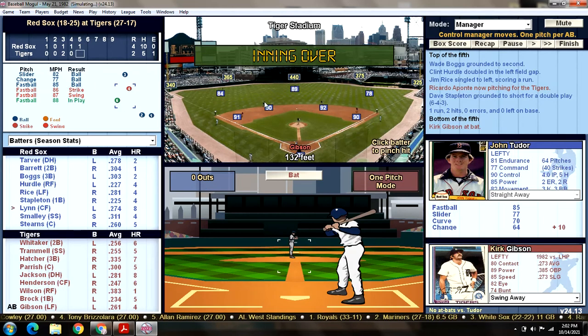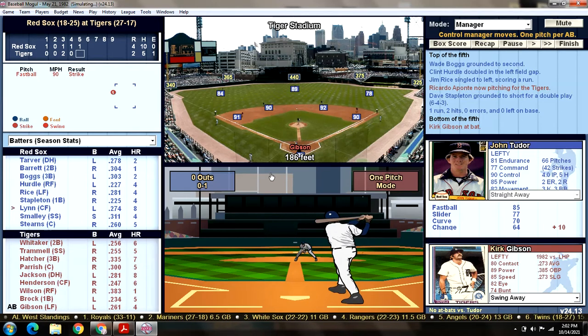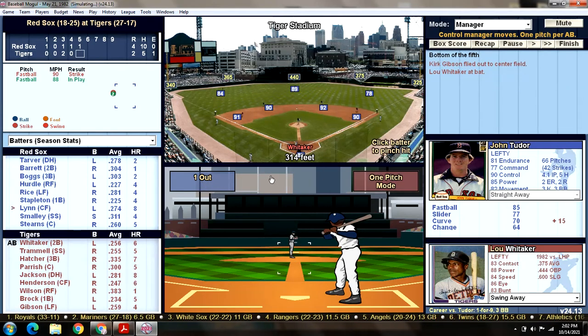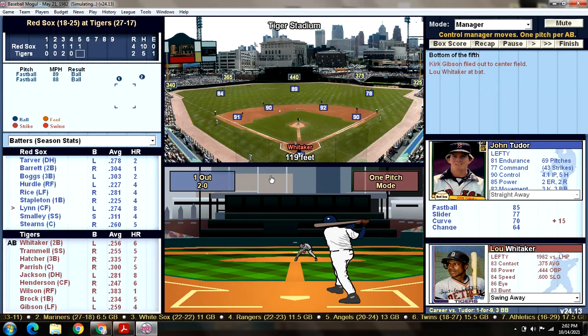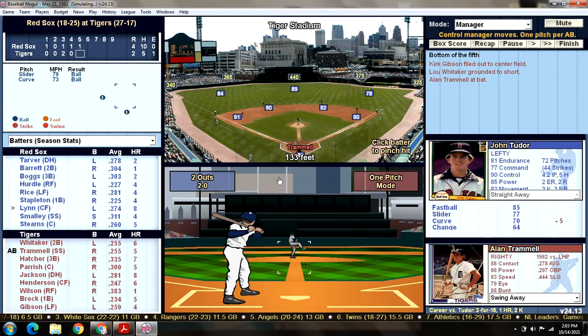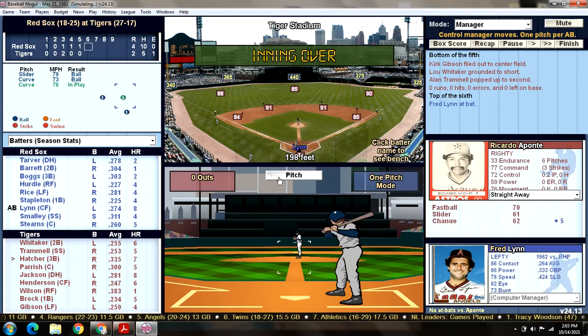As Stapleton hits a ground ball to short, and Aponte digs ourselves out of the hole. 4 runs and 10 hits now for the Red Sox as Kirk Gibson steps in, hitting a high fly ball to center field. There's 1 down. Sweet Lou up next, and Lou hits a ground ball to short. And Trammell pops it up on the infield. Carried to the outfield grass.